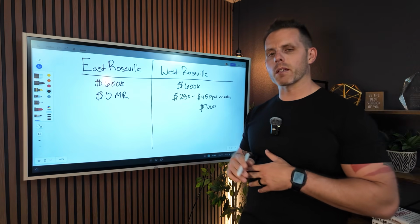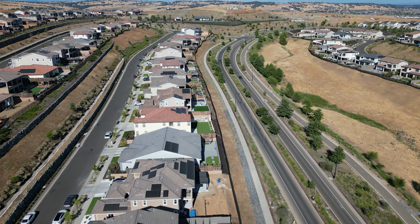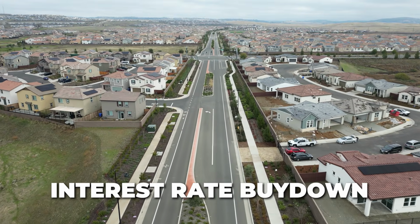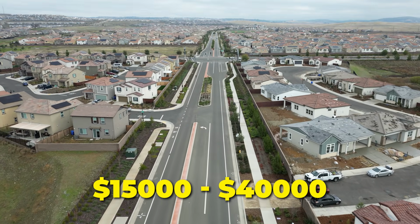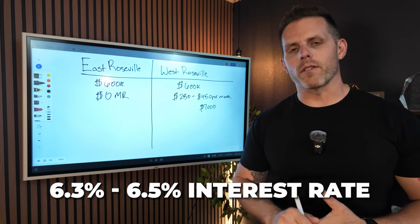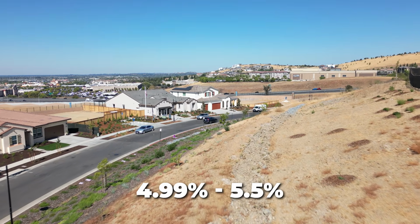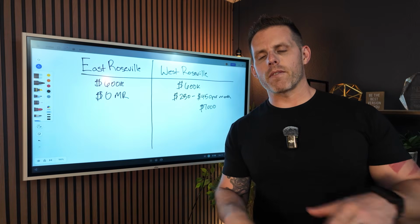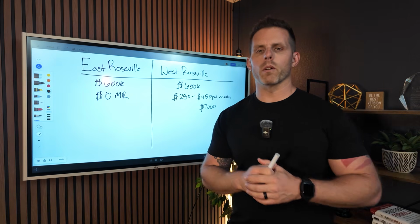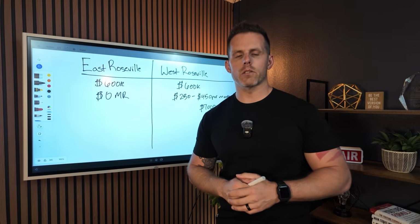So you could definitely let that sink in for a second, but to be completely balanced here, the builder incentives and the rate buy-downs on the new construction homes can be a huge financial benefit that can offset some of this. We've seen builders that have interest rate buy-downs that range anywhere from $15,000 all the way up to $40,000, and that can make a huge difference. So instead of having a 6.3 or a 6.5 interest rate, we can see builders getting interest rates down to the 4.99 to 5.5 range. So it's definitely not black and white, and it's definitely not all builders, but this is exactly why you need to have some of these conversations, especially one-on-one, for your specific numbers and your specific situations, not just a YouTube video, not just a Zillow search.